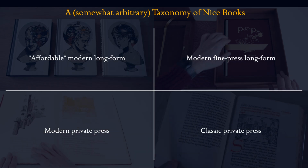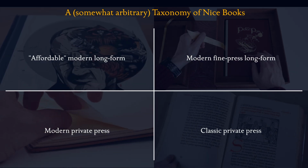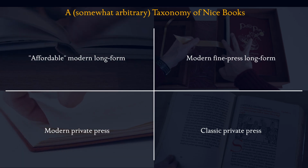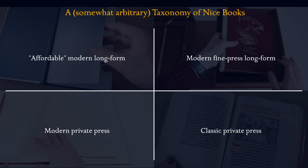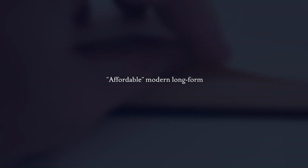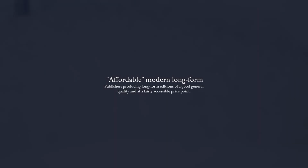Of course, I can't mention all of the publishers that are out there, but if you spend a little bit of time hanging around those LibraryThing forums, you'll soon pick up an intuition for the range of options that are available. So let's start with affordable modern long-form editions. These are publishers who publish long-form works such as novels or the type of non-fiction book you might find at a local bookstore, but just to a much higher standard of production, as I covered in the first video.